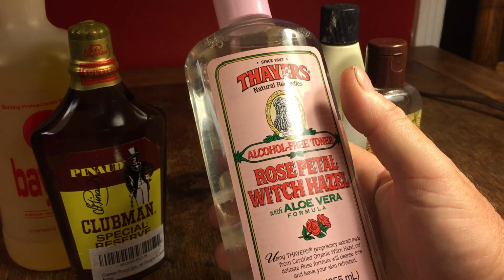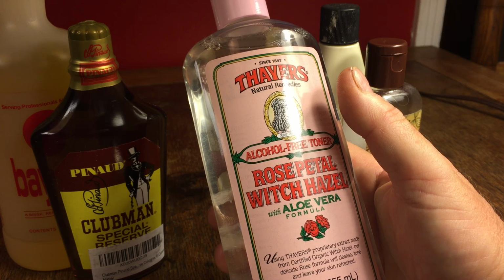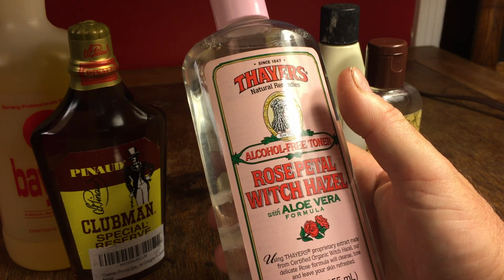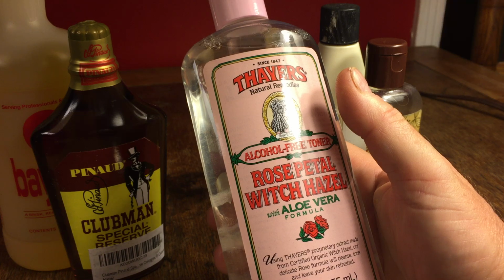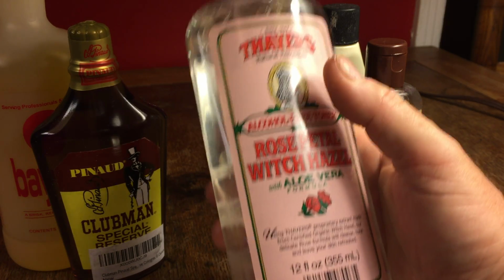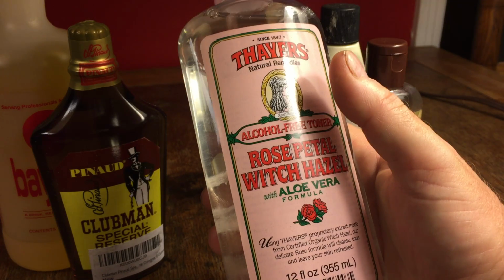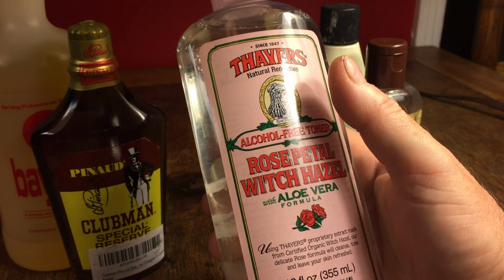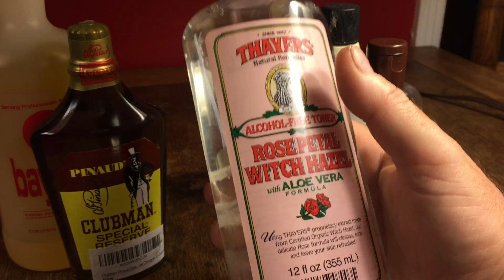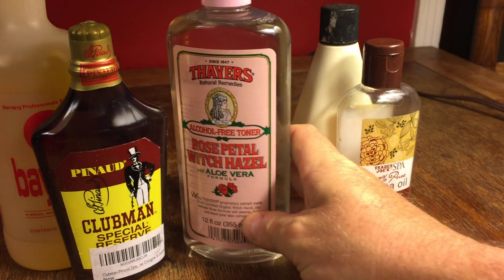and it's got a very nice subtle scent to it. The thing I like about this too is it's also reasonably priced, about $10 for 12 ounces, and it's got a very pleasant smell. It keeps your skin toned. I find that my skin seems fresher, more revitalized, and just has a nice natural glow to it when using this. So this is a good way to keep your skin healthy.